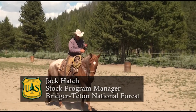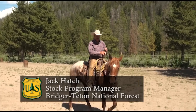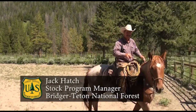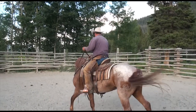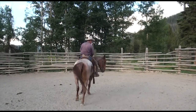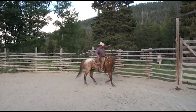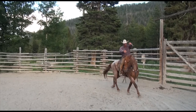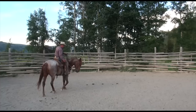My name is Jack Hatch. I'm the stock manager for Blackrock Ranger Station. Every time I get these horses, they start to impress me more and more. You know, I've never seen a horse not work. We've never had one not be successful. And you know, a lot of these Mustangs are pretty handy if you give them a chance.